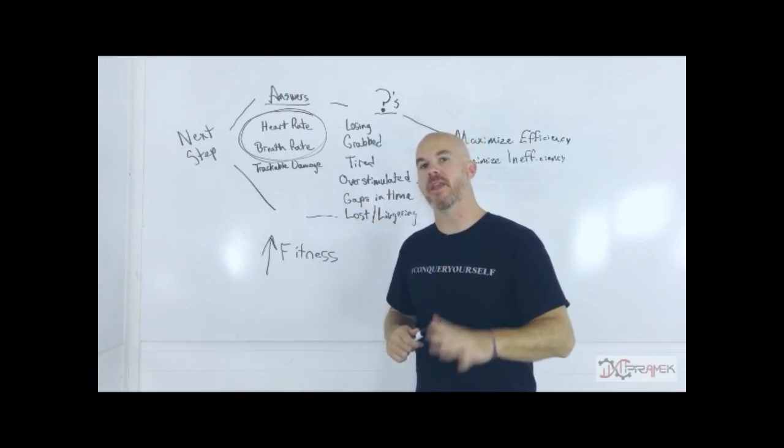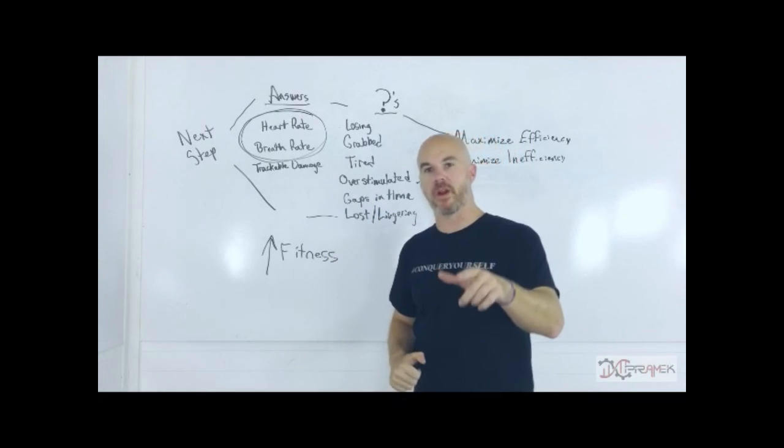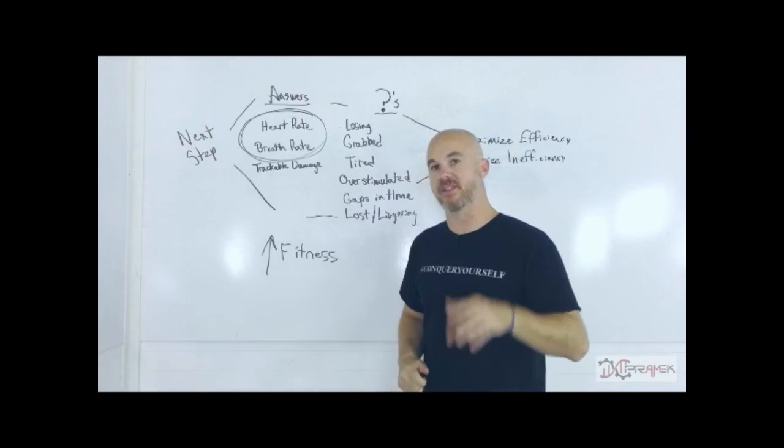So make sure that you jump on the fitness and you work the fitness on your students and work it on you. It's going to make you better and it's going to make them better.